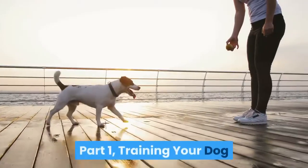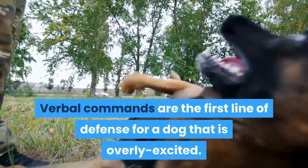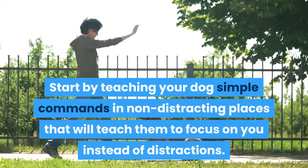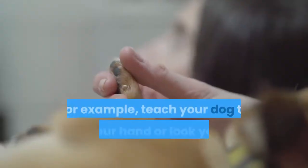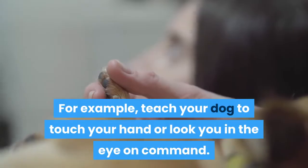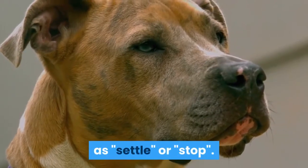Part 1. Training your dog. Reinforce verbal commands. Verbal commands are the first line of defense for a dog that is overly excited. Start by teaching your dog simple commands in non-distracting places that will teach them to focus on you instead of distractions. For example, teach your dog to touch your hand or look you in the eye on command. Once your dog becomes more manageable, you can begin to teach more advanced commands such as settle or stop.